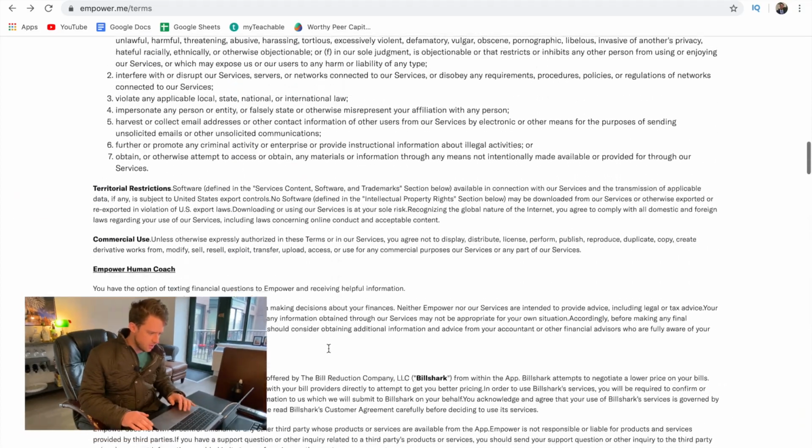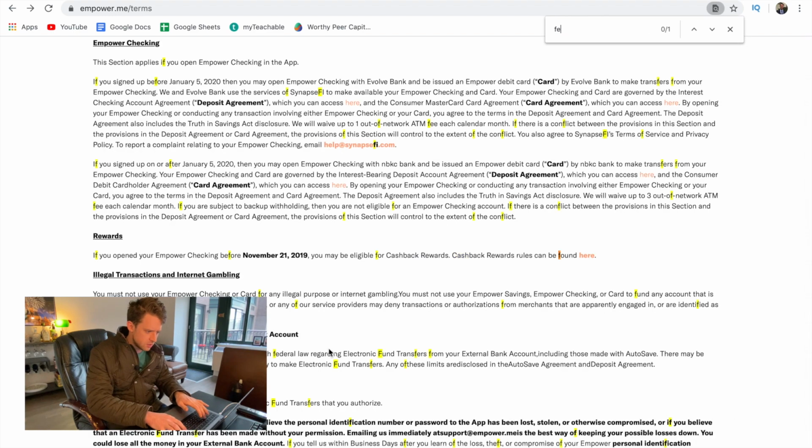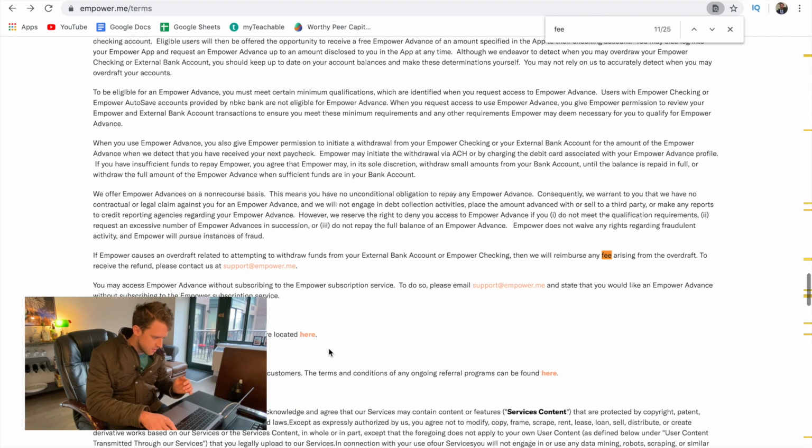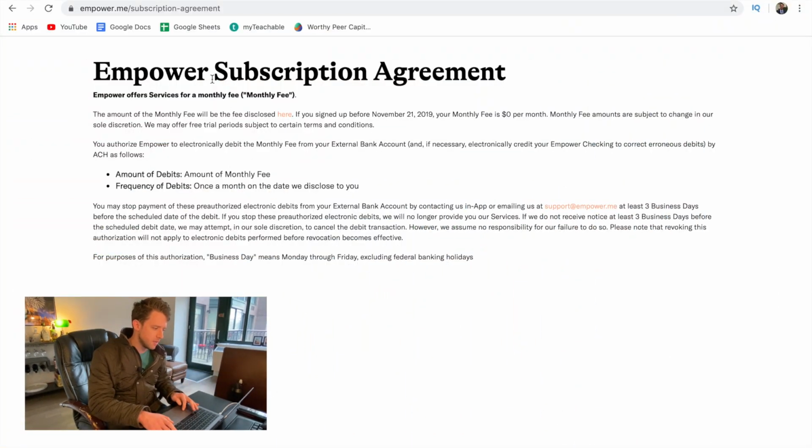As far as fees go, they didn't actually say anything about how fees work if you opened your Empower checking account before November 21st. Let me just do a search again. So fees. They don't say anything about it, but I have not been getting any fees. So I'm under the impression that I am exempt from fees just because I opened my account before November 21st. And it's really unfortunate because this is pretty unfair to new users. Oh, here we go. Okay. Empower subscription agreement. If you signed up before November 21st of 2019, your monthly fee is $0 per month.